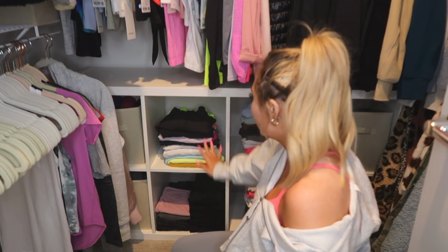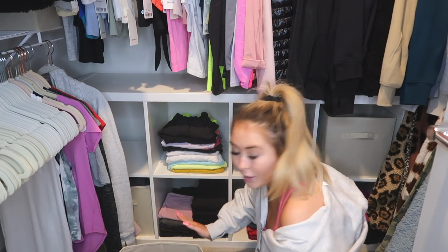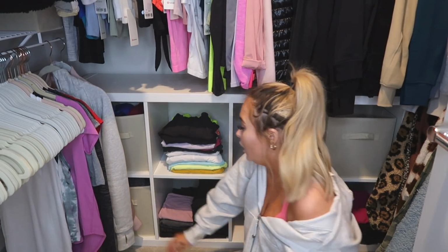This is gonna be the hard part because I'm gonna try and do this so I don't mess up my situation, because I don't want to have to reorganize everything. I'm gonna do that at a later day. But I'm not getting rid of any sports bras because I don't know. Do I need them all? Absolutely not. Do I want them all?